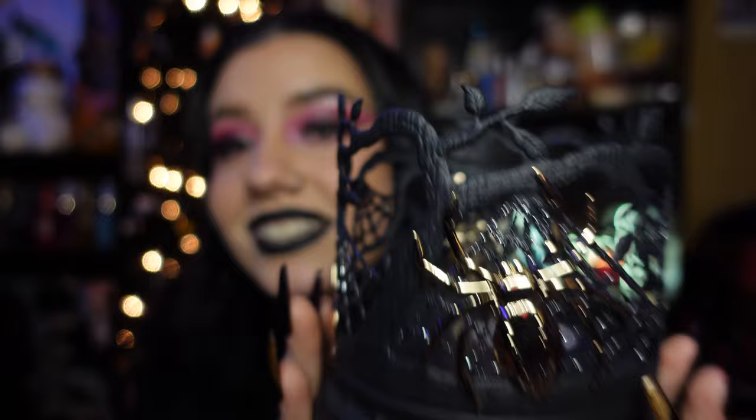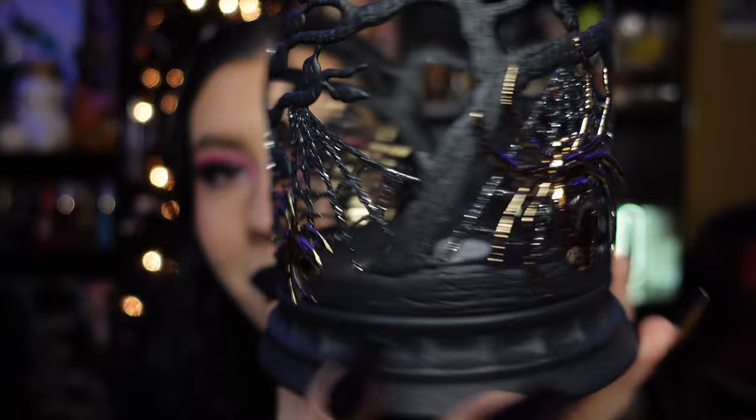So then up next, I did also get the matching candle holder to the spider branches version, and oh my god, I love this candle holder. It's so spooky. I love it. Look at that, bro. I love this thing so much. Oh, it's so gorgeous. I love it.